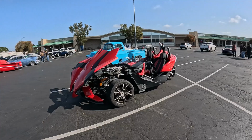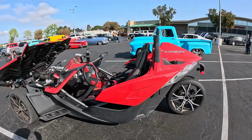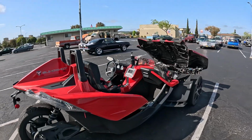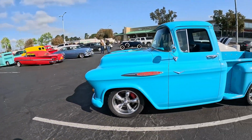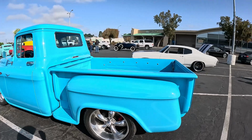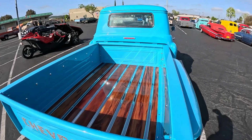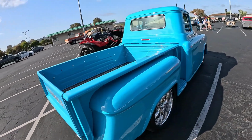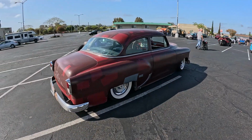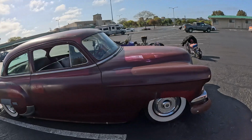Little Bob's 2015 Slingshot SL. 3-wheel action. Get you where you need to go in style. That's for sure. Another beautiful custom truck. 3100. Totally dialed in. This thing has all kinds of additions to it. It's a beauty. Look at that bed on that thing. Sweet. Right. Got the dead end. Beatnik mobile. Old school, heavy action.